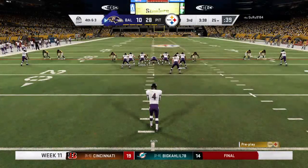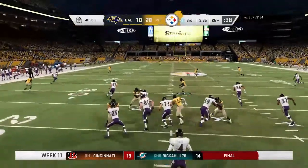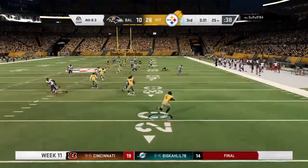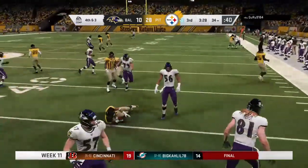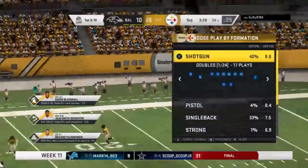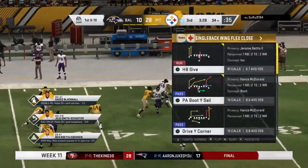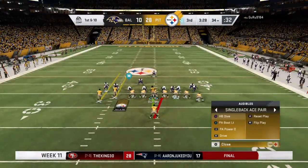Here's Sam Cook now as he'll punt it away for the second time. Fielded at the 20. So a change of possession here on the punt, and the Steelers will go on offense here, 1st and 10. The Pittsburgh offense at the line to start their next drive.